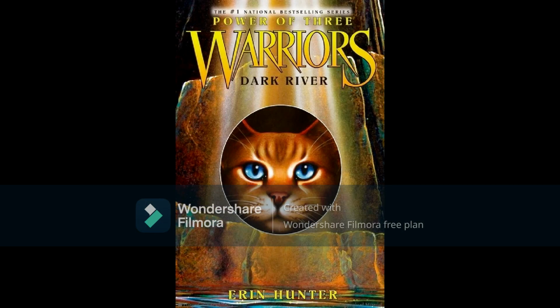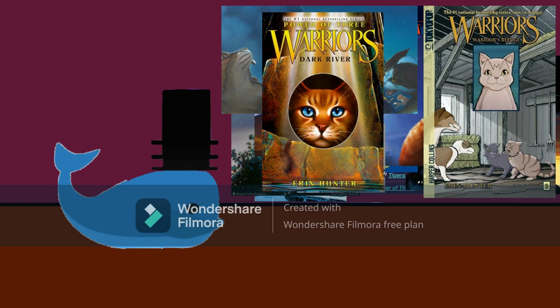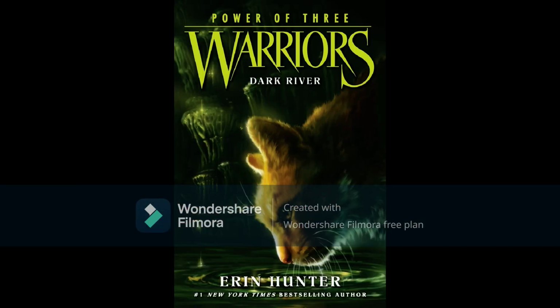Dark River. The old cover of Dark River has Fallen Leaves as the cat in the circle. I feel completely neutral about this. Similarly neutral is the background, which is just a bunch of rocks. I presume it's meant to be the tunnels, but it's just not identifiable. This cover is so C tier that, you know what? I'm just gonna give it D tier.